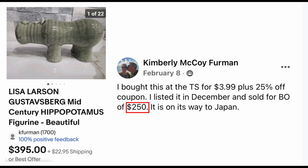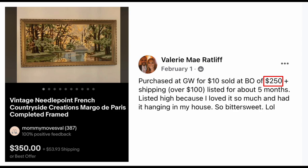$4, sold for $250. Valerie Mae Ratliff, purchased at Goodwill for $10, sold on best offer of $250 plus shipping, listed for about 5 months. Listed high because I loved it so much and had it hanging in my house. Bittersweet. Vintage needlepoint French countryside, completed framed.